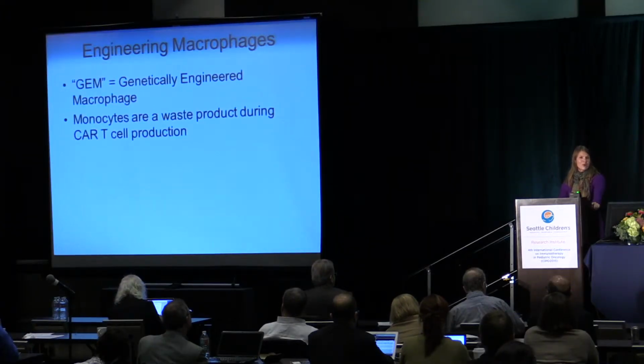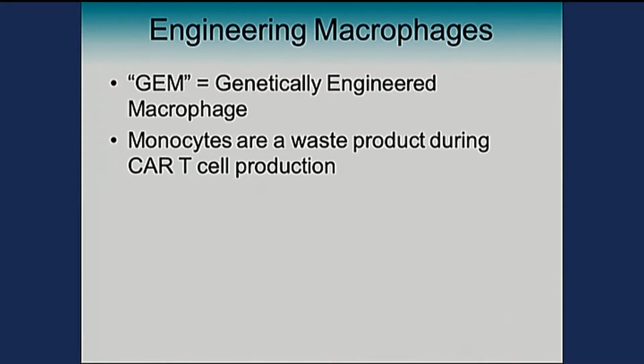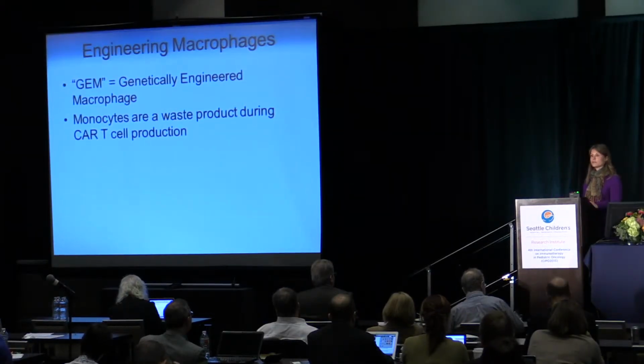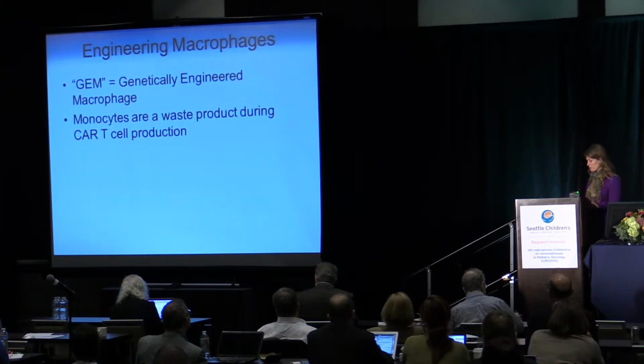Now, I'm often asked, why macrophages instead of some other cell type that is maybe a little bit easier to work with? And part of that is that monocytes, which are macrophage precursors, are currently a waste product during the production of CAR T cells by groups like Seattle Children's Therapeutic Cell Production Corps, who create the CAR T cells for the patients in our clinical trials. And so if we're able to repurpose this waste product without needing to draw any additional blood from our patients, that's great. That's a win-win for everybody involved.